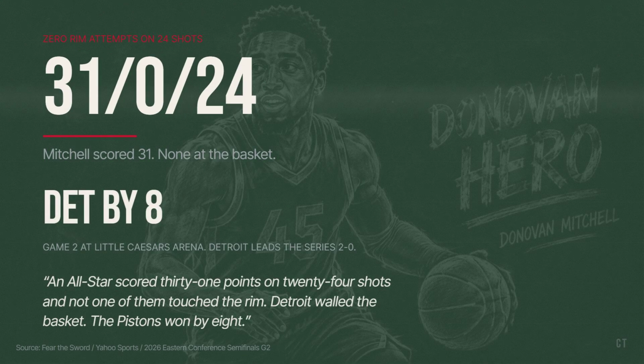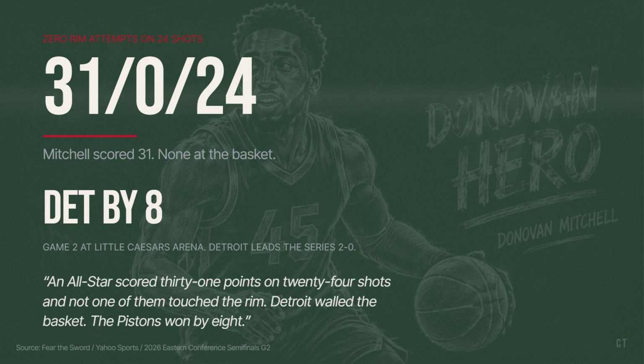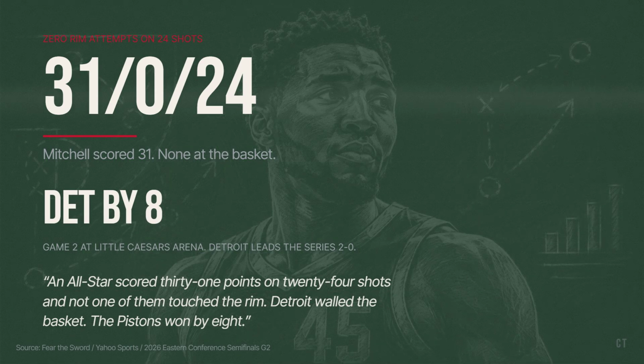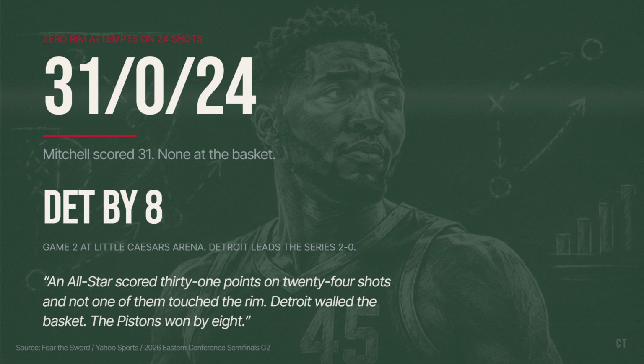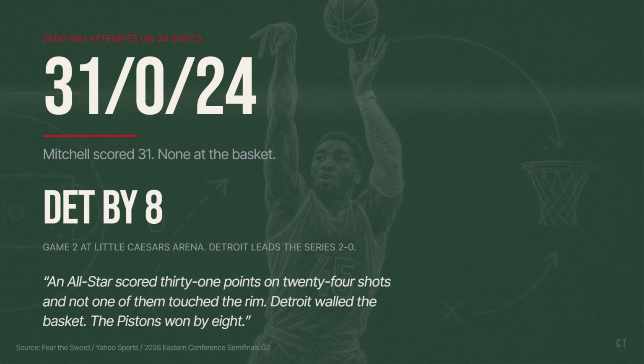Donovan Mitchell scored 31 points, 0 of them touched the rim. 24 shots, none at the basket. Last episode we covered Detroit's wall-up defense against Cleveland in Game 1. Two bigs holding the elbow line, the on-ball defender chasing every screen. Detroit won by it. Game 2, same scheme, one difference.